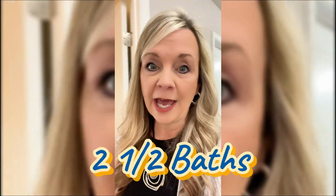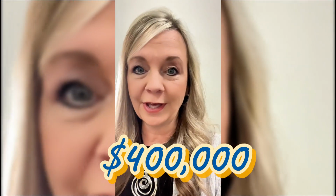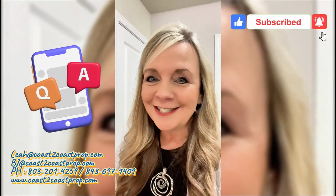So there you have it. 2,200 square feet, 3 bedroom, possibly 4 bedrooms, one being downstairs, and 2.5 baths. And the price is listed at $400,000. If you have any questions, let us know.